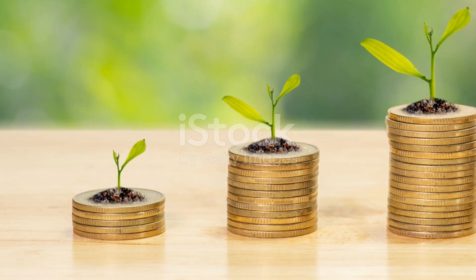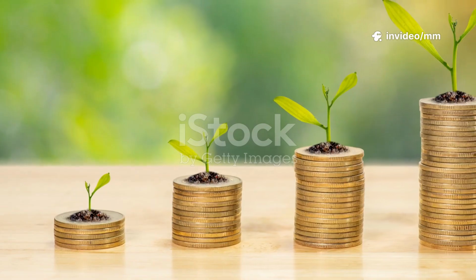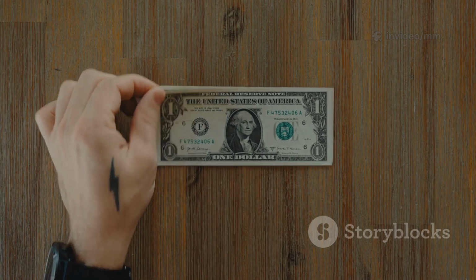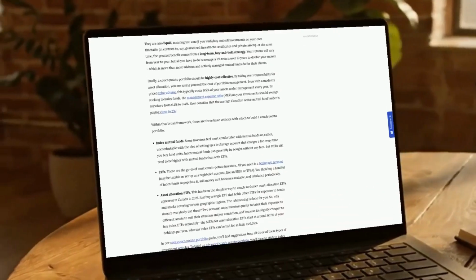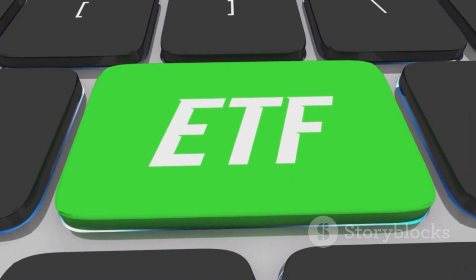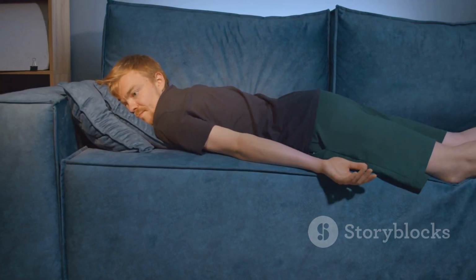The most important step is simply to begin. The power of compounding rewards those who start early. Don't let pursuit of perfection lead to paralysis. This strategy is championed by experts and Nobel laureates. The tools to implement this strategy are cheaper and more accessible than ever. Open an account, buy a low-cost diversified ETF, commit to contributing regularly, then go back to your couch and relax, knowing you've made a brilliant move for your future self.